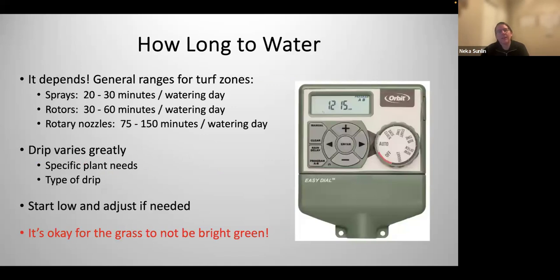All right, so we get asked all the time, how long to water? And guess what? It depends. So it's going to depend on what head types you have, how much water pressure you have, what your head spacing is, and what the water needs of the vegetation are. So every zone is a little bit different, but here's some good general ranges if you have no idea where to start.